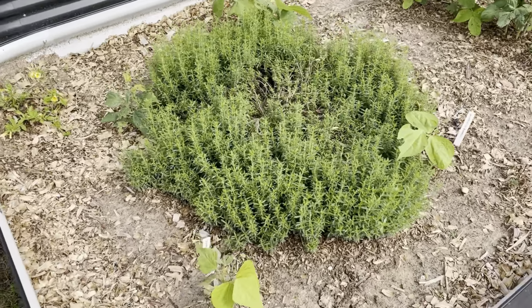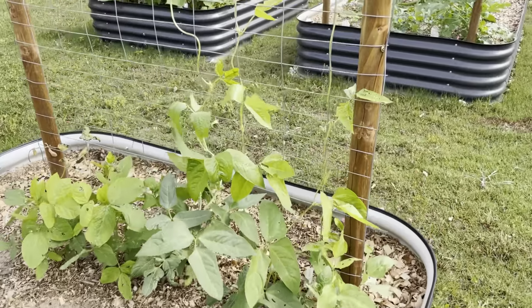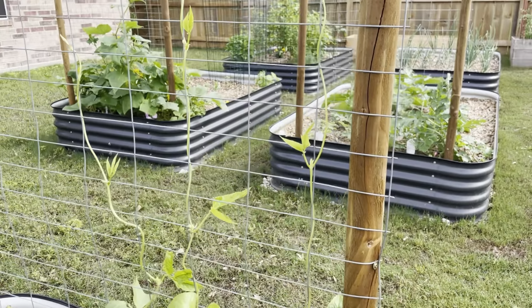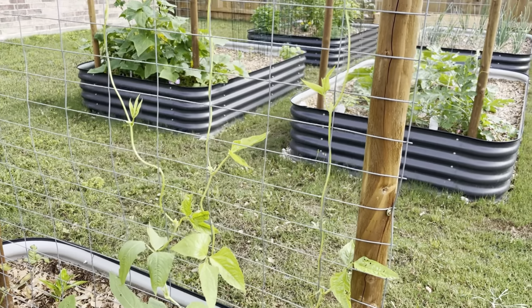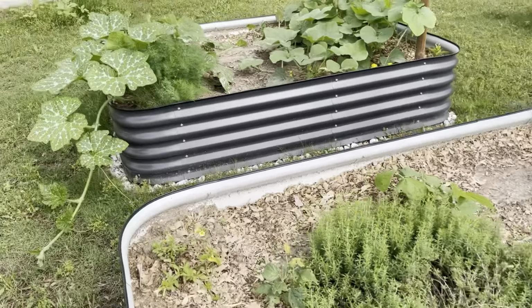These are my beans. I have already harvested some bush beans, and these are my pole beans. I have edamame or soybeans over here, and then these have just started to climb all on their own, which is super cool. I didn't really have to tell them or train them. So I'm hoping once they get some height to them, we'll get some pretty nice long beans.